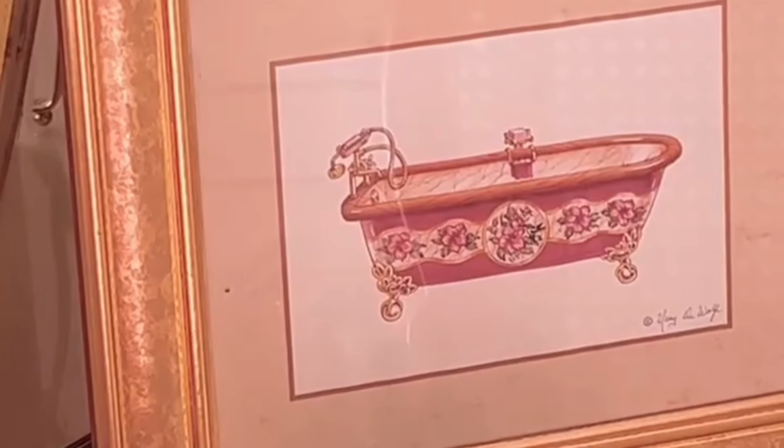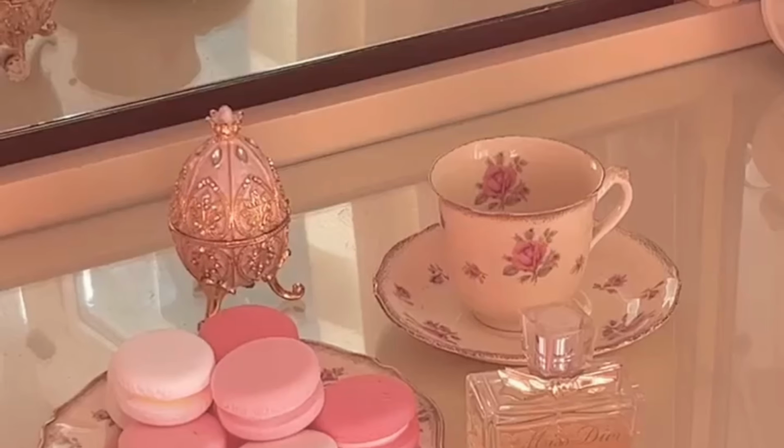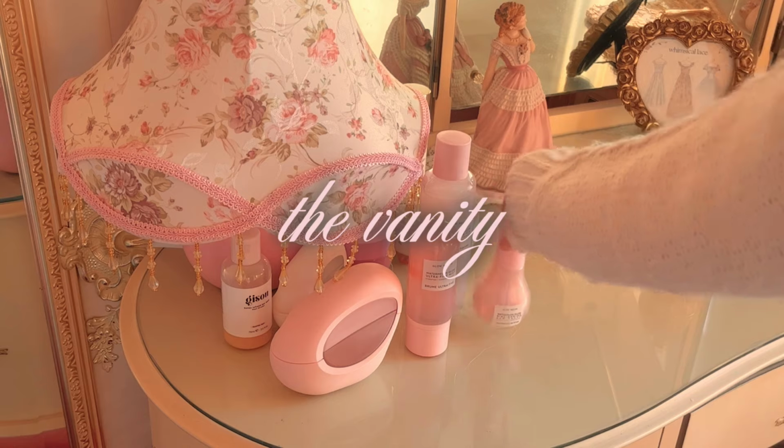I thought this time I could answer my second most commented question of where I get my furniture from, as well as some tips on creating a princess room on a budget. Enough yapping from me, let's get into it.